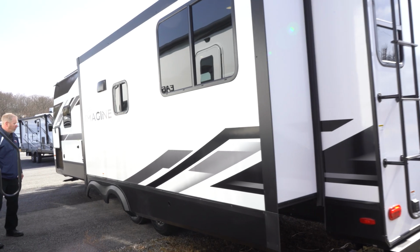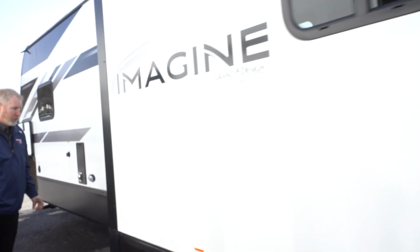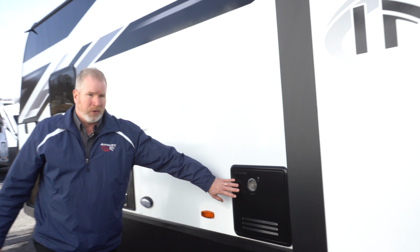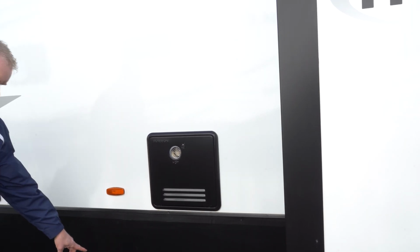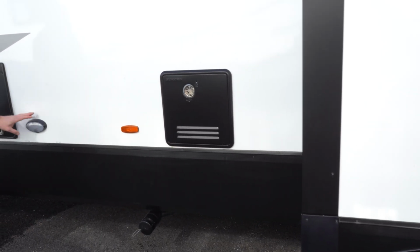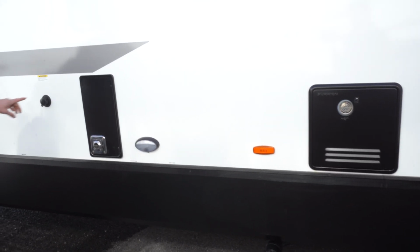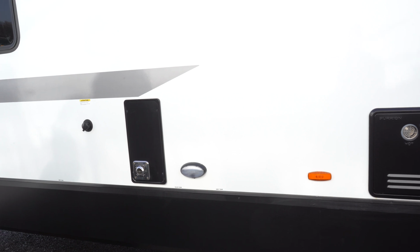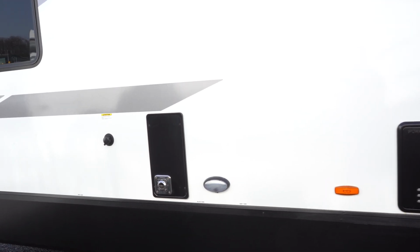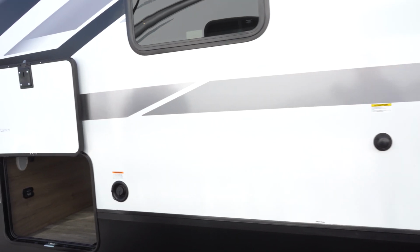And as you come around on this side here, this unit is pretty user-friendly. You will have a tankless hot water system. Your sewer discharge will be right here out in the open, so you're not underneath the slide out. It's also going to give you a work light here for at night. You're going to have the black tank flush when you're cleaning your tanks out. You'll have a freshwater fill over here.